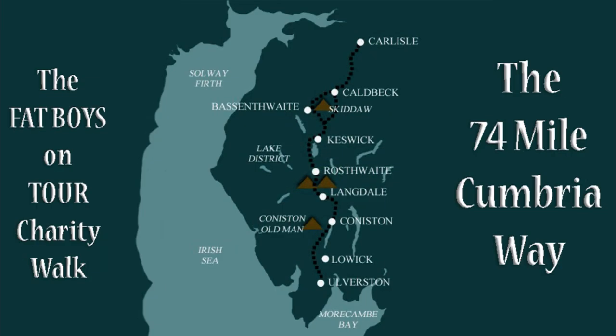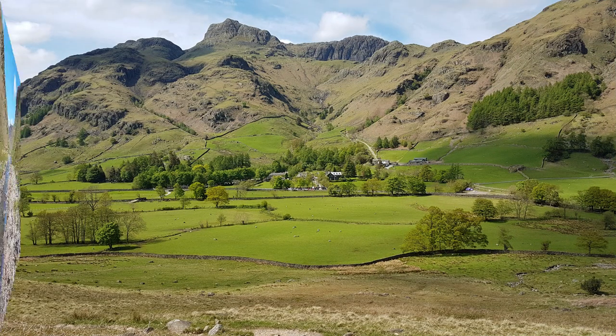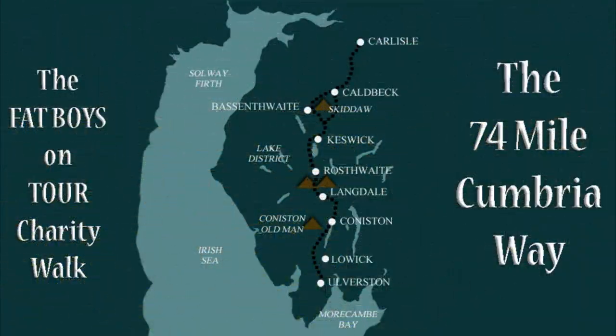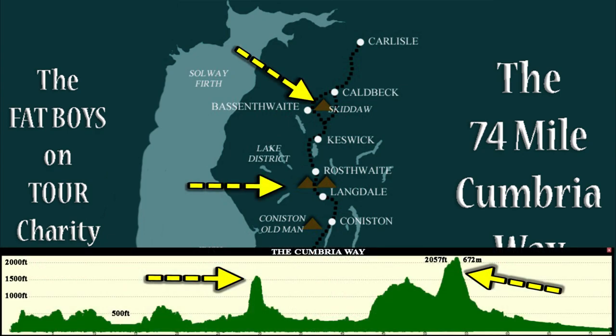The Cumbria Way, according to maps and books, is around 74 miles, 119 kilometres long, and that's if you never stray from the main route. It winds its way through the heart of the Lake District National Park, linking the two historic Cumbrian towns of Ulverston and Carlisle. It takes you through classic Lakeland countryside via Coniston, Langdale, Borrowdale, Derwentwater, Skiddaw Forest and Caulbeck. It is mainly along low level terrain, but does contain a high level section or two.